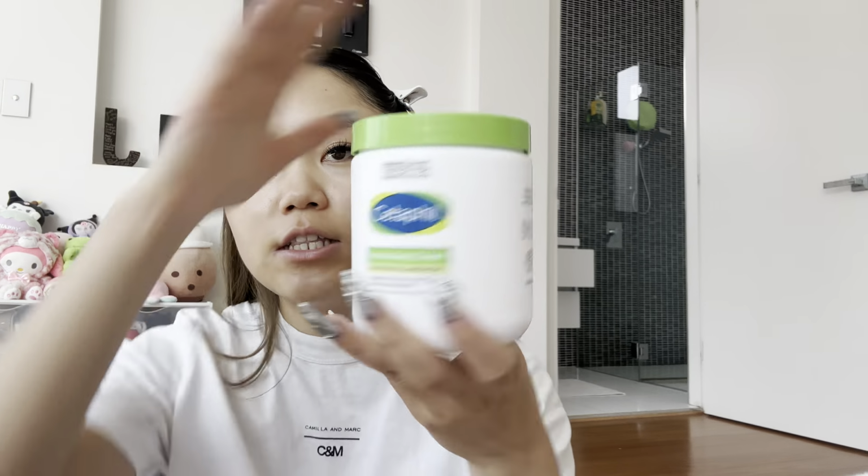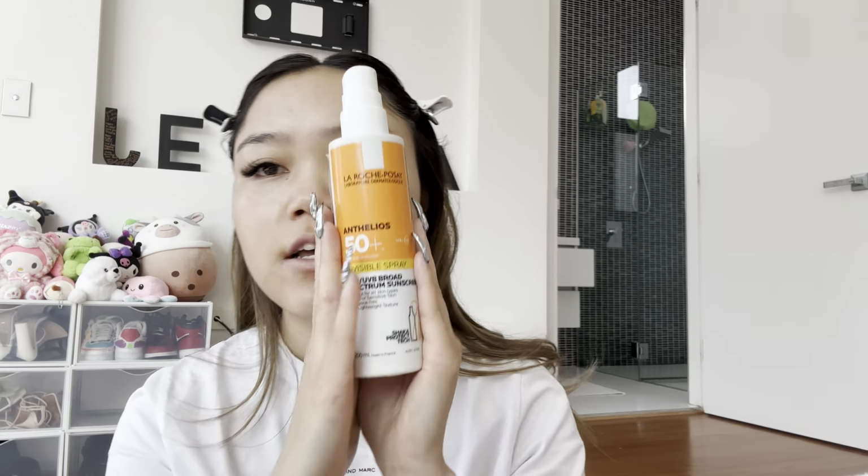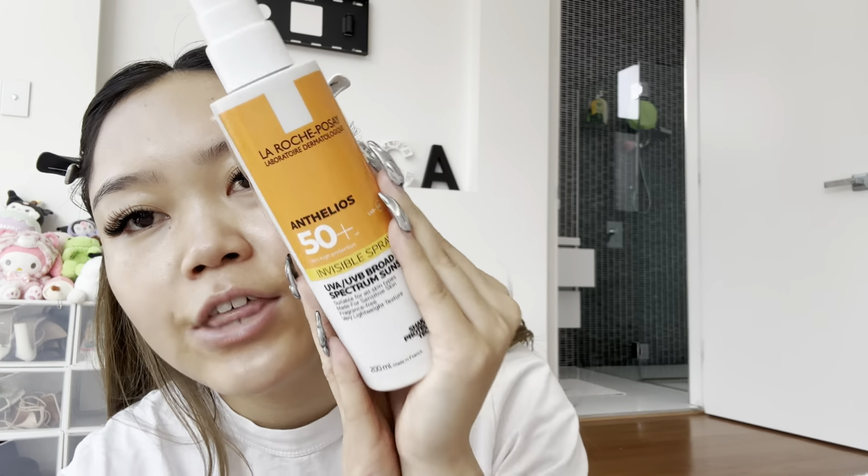I usually peel here. So I use this every morning and night on my face. At night, I kind of slug with it. And then every morning, I use the La Roche-Posay Anthelios 50 Plus SPF every single day. And if I don't SPF, I feel like naked. And then it stresses me out.